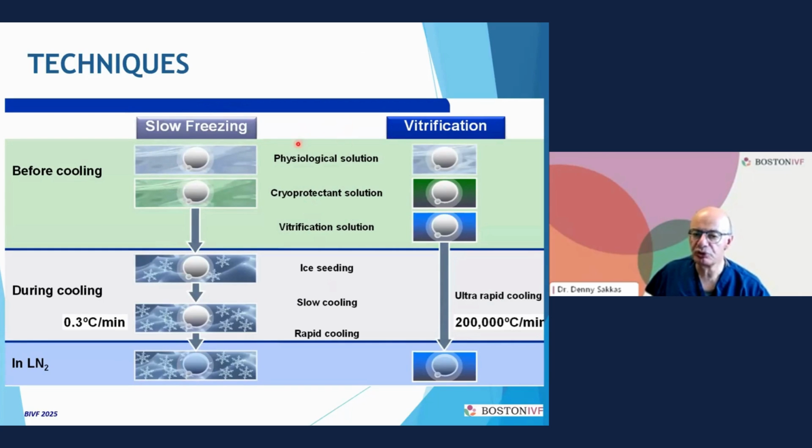In both situations, we use particular solutions to allow the embryo to be frozen. Many of you may not remember because you're probably too young, but in your car you would put a coolant in the radiator in the winter, especially in Boston or north of Boston, so it would not freeze. Not dissimilar, we exchange the water in the oocyte or the blastocyst, we suck that out, and we diffuse in what's called a cryoprotectant. This could be something like glycerol, ethylene glycol, DMSO. There are a number of cryoprotectants. We have a special mix.